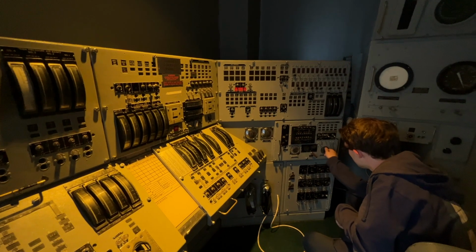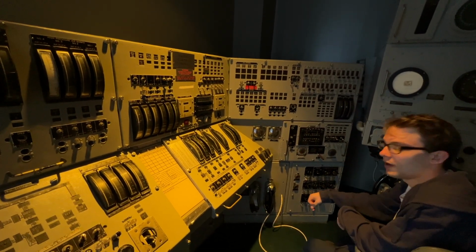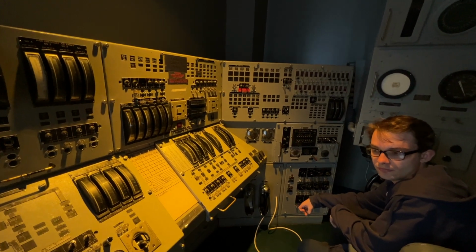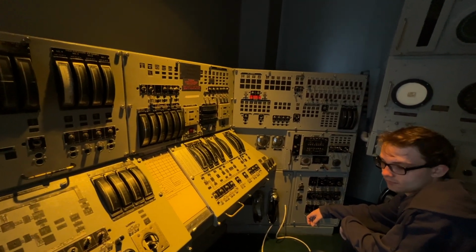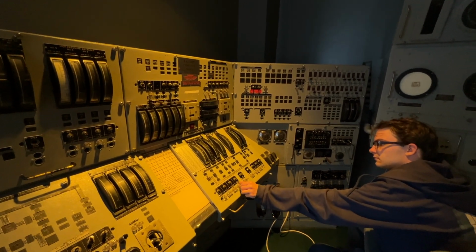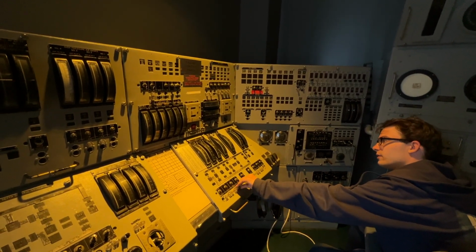Okay, this was the ballast control panel. You know what they did here? What? This is where we moved water around the submarine. There were pump controls and switches and different tanks, and we would make sure that the submarine stayed balanced with a neutral buoyancy while we were underway.